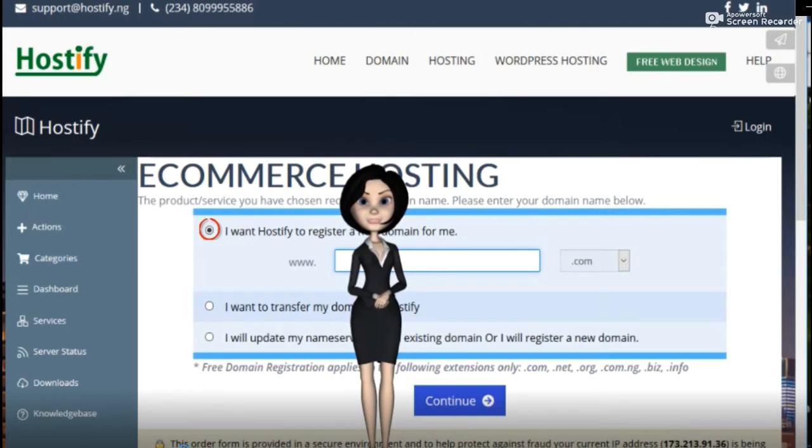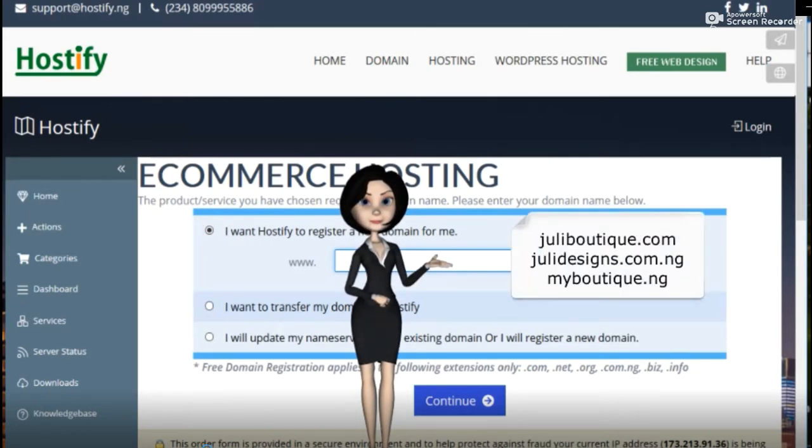Please be very creative when choosing a domain name for your website. For instance, if your name is Juliet, and you want to register a domain name for your boutique business, you can choose names such as julieboutique.com, juliedesigns.com.ng, myboutique.ng, etc.